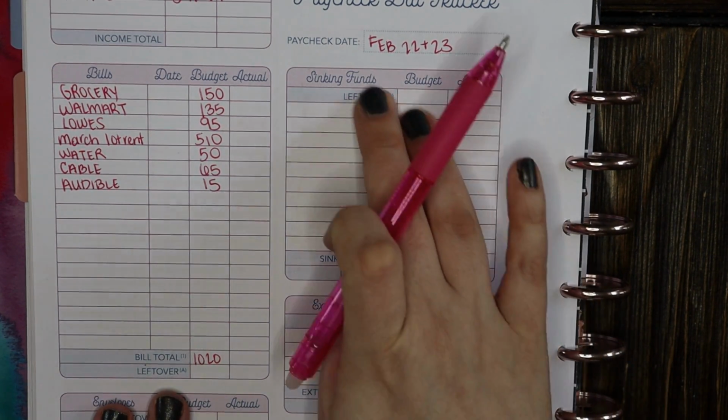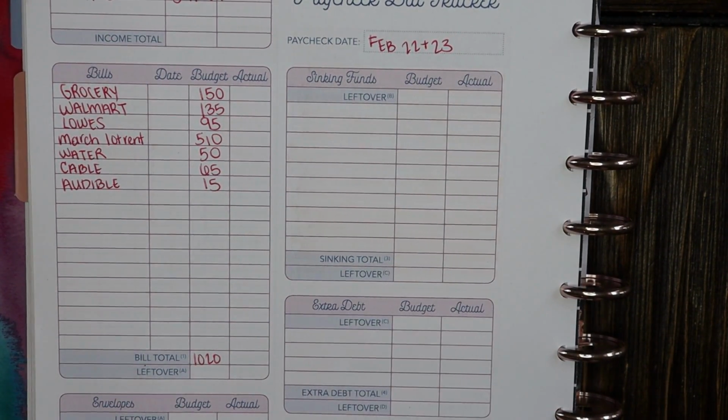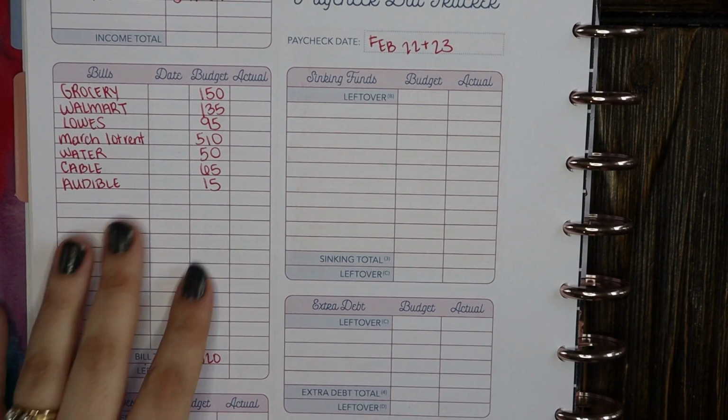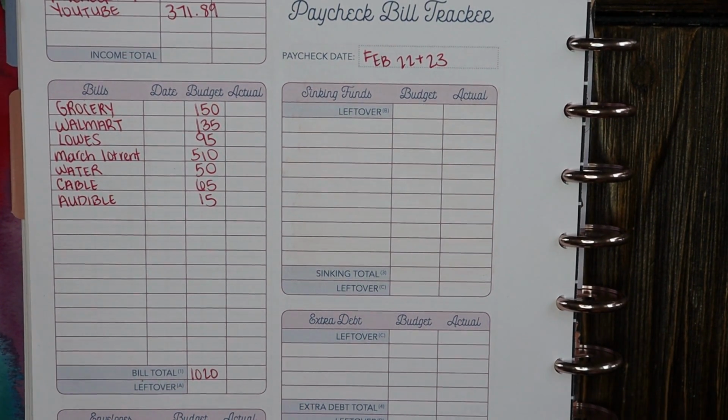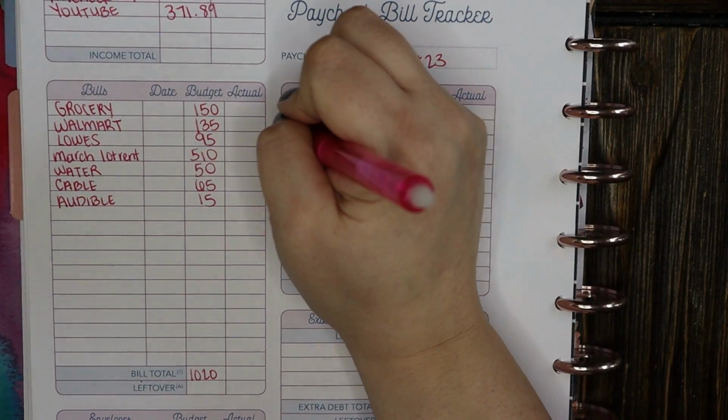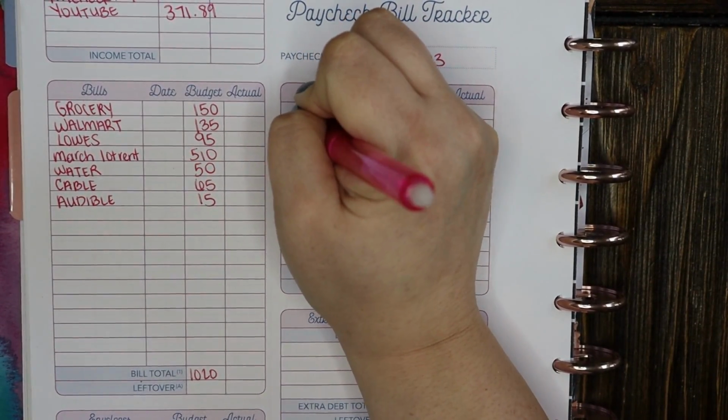So we're actually going to be adding quite a bit to some of our sinking funds this week. We're going to be starting some new sinking funds. Again, that's not necessarily the norm. Sometimes I will just fund one or two funds. It just really depends, like I said, on the week. So the first fund we are going to be adding money to is anniversary.